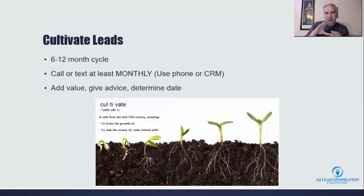So again, you're going to have four buckets. You've got your no contact bucket, which we're going to drip on those people permanently, at least one time a month, preferably twice a month, just to stay in contact and try and get some kind of engagement from those people. And then from there, as you contact people, you're either going to have your cultivate leads, the 6 to 12 months, your warm leads, 3 to 6 months, and then your hot leads, you know, people making a decision, buying something in the next 2 months. So this is the process.